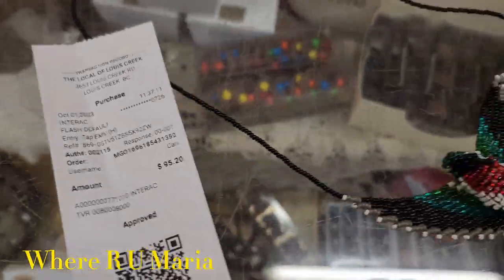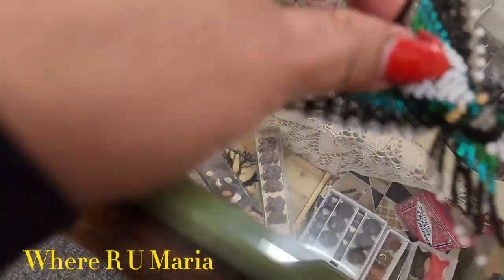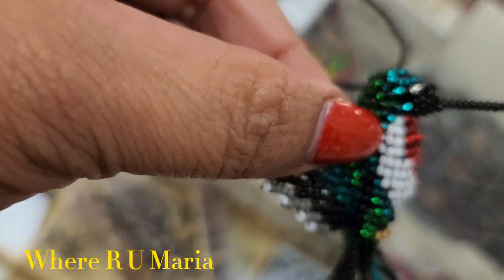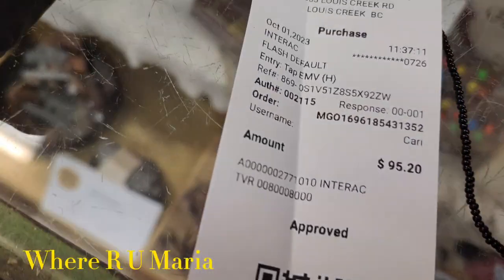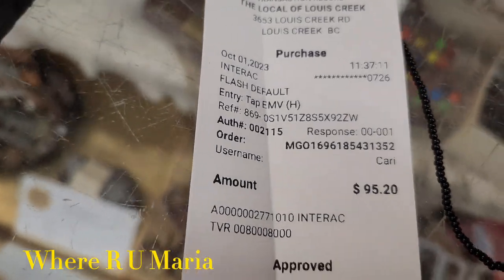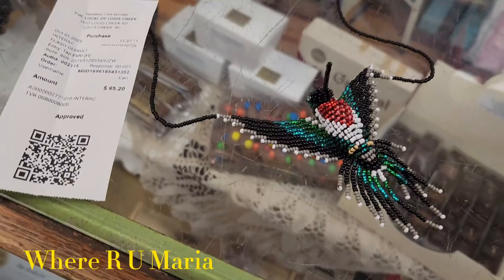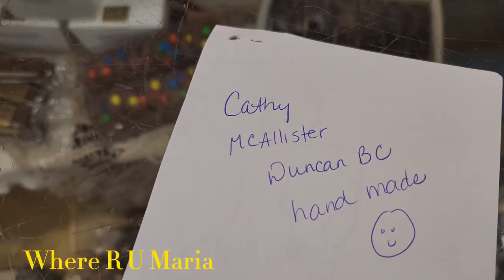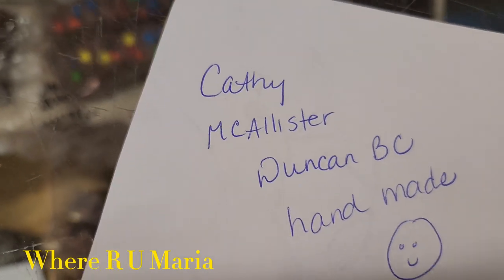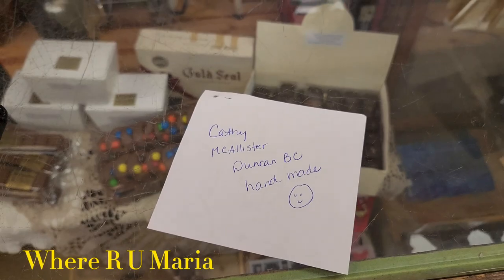So guys, look at this. This is the one I just bought. See? Look at that. Wow. And this is it here. I just purchased it, guys. So I'm going to be wearing it. So guys, this is the person that made my necklace here. And I want you guys to see it.